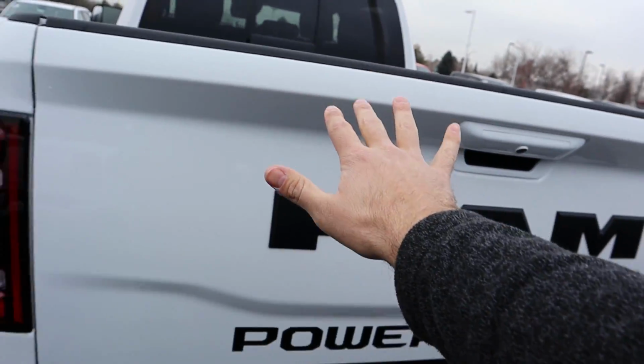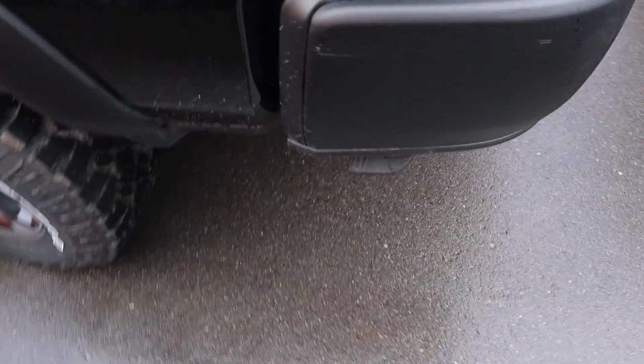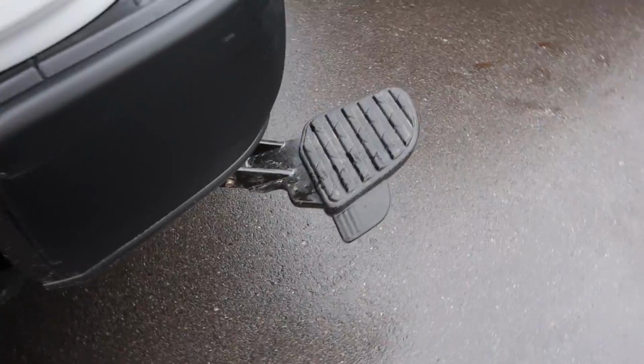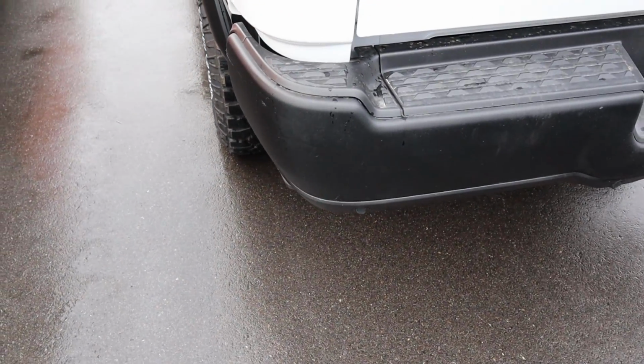And you're like, but the Ram doesn't have any bed step or anything like that. You're wrong, it's got a kick step. So, just come over here, put your foot at this place right there, kick that out, and then that kind of functions as their step up into the bed. And the reason I call it a kick step is you got to go wha-bam, and then it's back in.